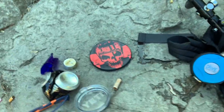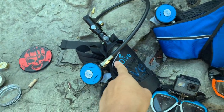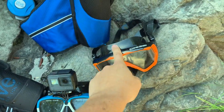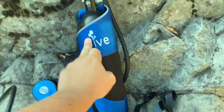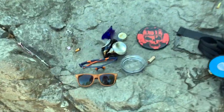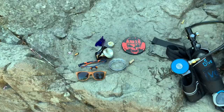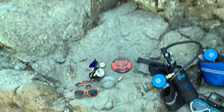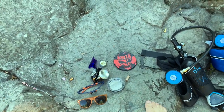And for the setup today, what we used is a smaller tank. I used a GoPro mounted to that mask, and my buddy Helen used another mask, and I used a larger tank. So that's the setup we used today. Didn't come out with too much, but at least we got a dive somewhere beautiful, absolutely crystal clear, and couldn't have had it any better.